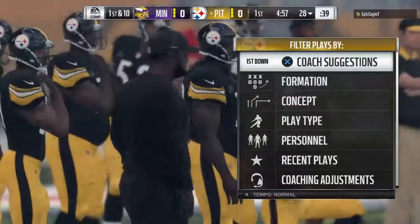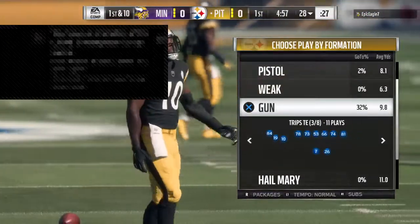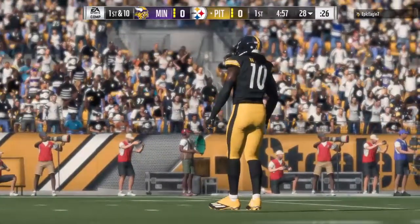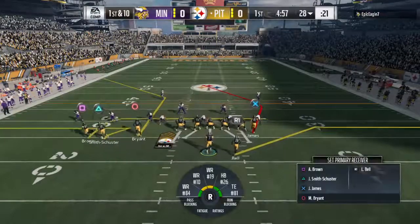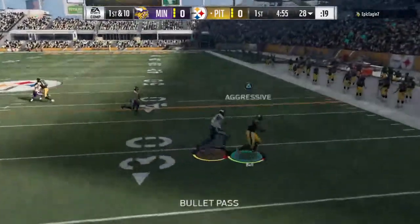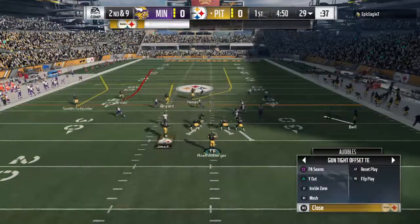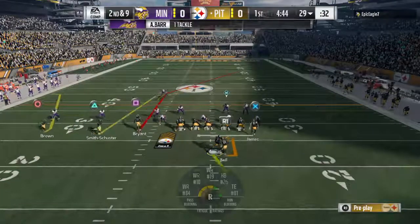25 and up to the 28-yard line. On first down, it's Roethlisberger. Goes underneath for Bell. And he'll get to the 29-yard line, brought down there. It'll be a pickup of only a yard, and that'll bring up second down.